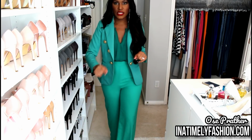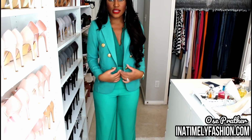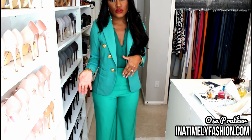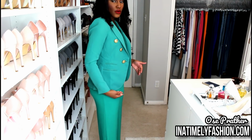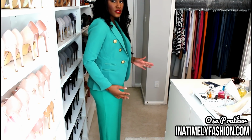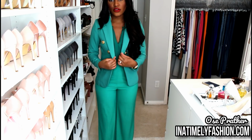So yeah, I just have a green suit, obviously all green. I have my green blazer here that fits me very well. I think it cuts in at the waist beautifully. It's not too loose, it's not too tight. I think it hits me just below the waist. Is a really great length. It looks really nice. Buttons down the side to add a little bit more dimension and creativity.